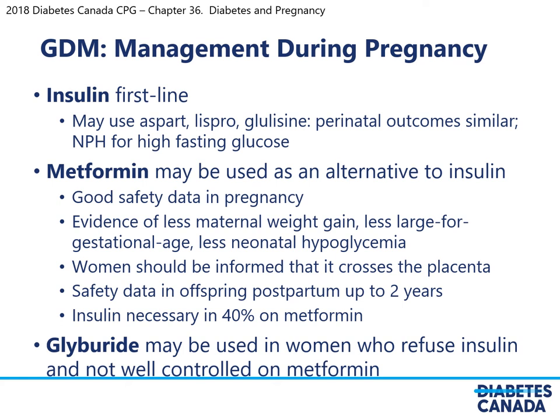Women, however, should be informed that metformin does cross the placenta, and there is safety data in offspring up to 2 years postpartum. Insulin has been necessary in approximately 40% of women who go on metformin and is often added to the metformin. Glyburide may be used in women who refuse insulin and are not well controlled on metformin or are intolerant to it.